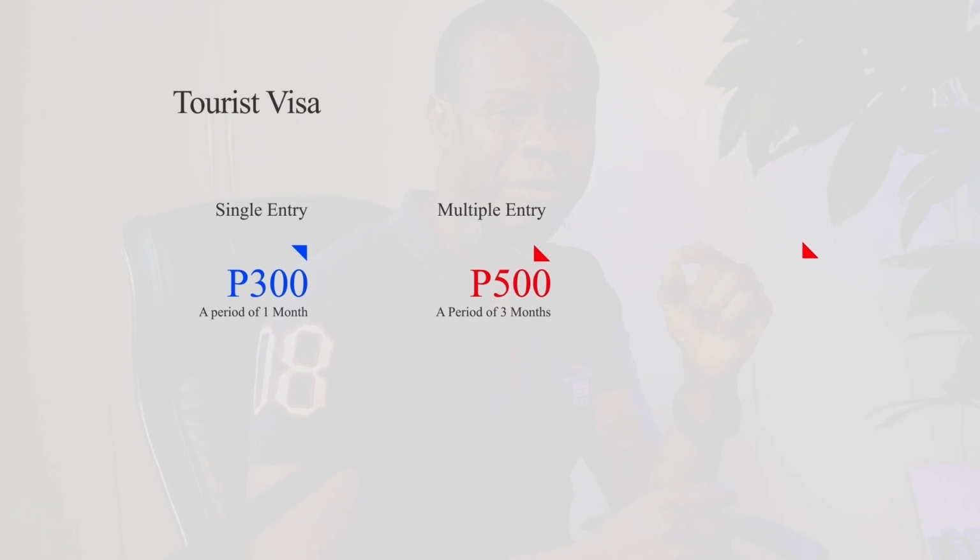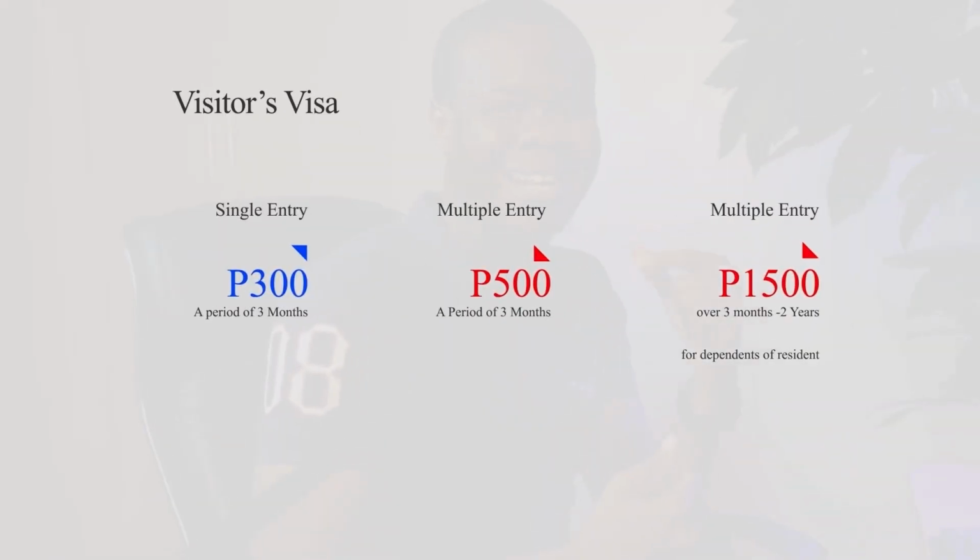And then when we come to tourist visa, for single entry for a period of 1 month, you will pay 300 pula. For multiple entry for a period of 3 months, you will pay 500 pula. Visitors visa, for a single entry for a period of 3 months, you will pay 300 pula. For multiple entry for a period of 3 months, you will pay 500 pula.